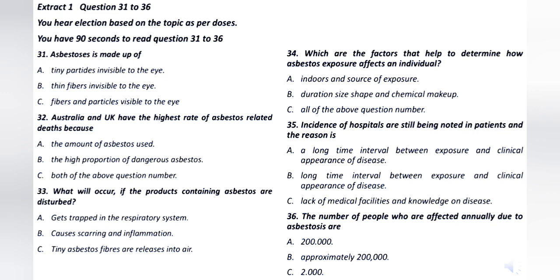Research has shown that there are several factors which can help to determine how asbestos exposure affects an individual, including dose, which means how much asbestos an individual was exposed to, duration, how long an individual was exposed, size, shape, and chemical makeup of the asbestos fibres, source of the exposure, and individual risk factors, such as smoking and pre-existing lung disease. The inhalation of asbestos fibres may lead to a number of respiratory diseases, including lung cancer, asbestosis, pleural plaques, benign pleural effusion, and malignant mesothelioma. Although exposure is now strictly regulated, patients continue to present with these diseases because of the long interval between exposure to asbestos and the clinical appearance of disease.